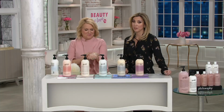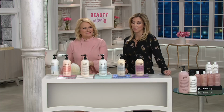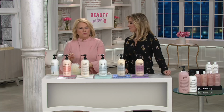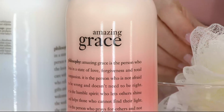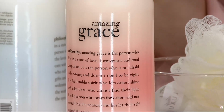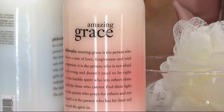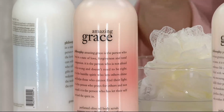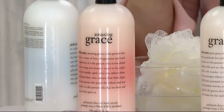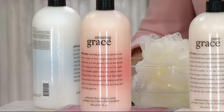Let's begin with the best-selling Amazing Grace. Amazing Grace is a wonderful thing to get in the shower with because it is amazingly clean. It's beautifully feminine. It makes you feel elegant, pretty, confident, ready to face the world. It's a soft infusion of floral, but not too much, just right. Clean floral.